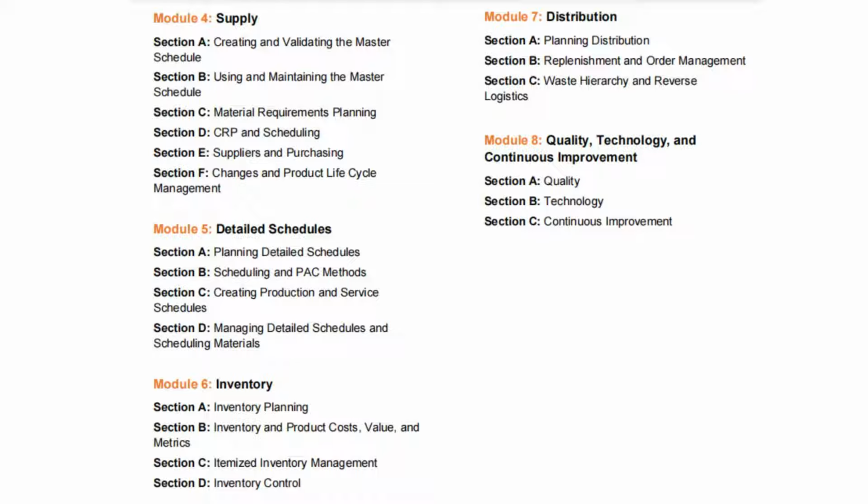Section D, Capacity Requirements Planning, CRP, and Scheduling. Section E, Suppliers and Purchasing. Section F, Changes and Product Lifecycle Management. Module 5, Detailed Schedules. Section A, Planning Detailed Schedules. Section B, Scheduling and Production Activity Control, PAC, Methods. Section C, Creating Production and Service Schedules. Section D, Managing Detailed Schedules and Scheduling Materials.